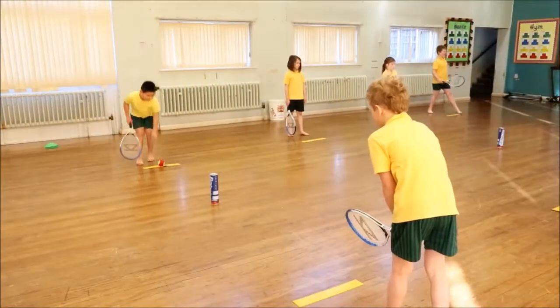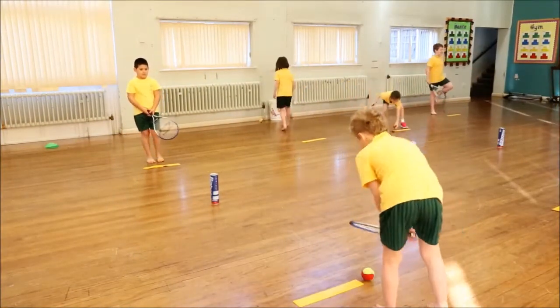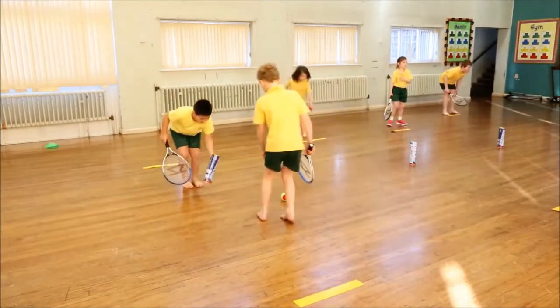The final activity is hitting tennis cans down. The children stand in pairs on either side of the court, widthways. 2 children from each team at a time. A can is placed in the middle of the court.